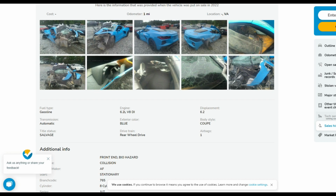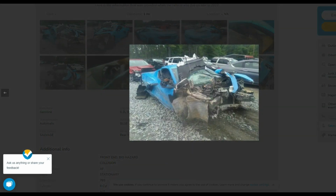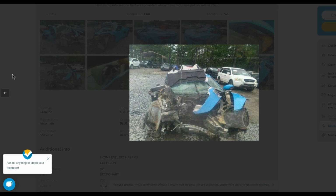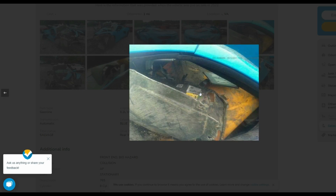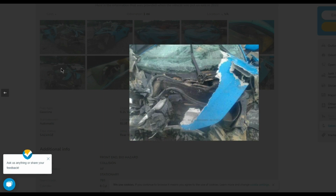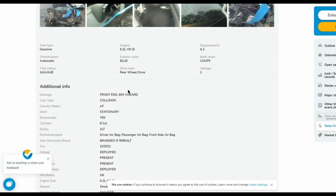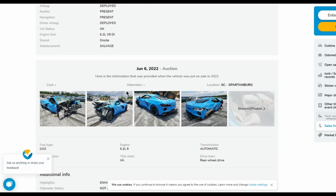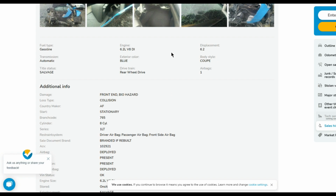The pictures do kind of look similar from the auction, but yeah, that's interesting. Oh wow, there's a lot of junk inside before they just took and cleaned it up. Very interesting. I do want to see this thing in real life just to check it out. What else is there? But okay, so it sold in Virginia and now it's selling in Spartanburg, South Carolina.